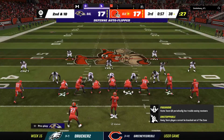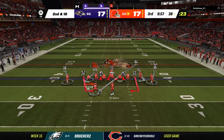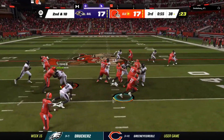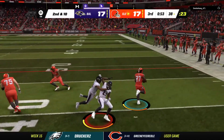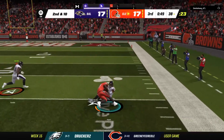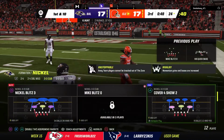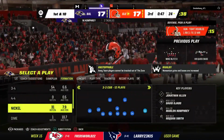Third quarter, all tied up. This is 2nd and 10. Running with Hunt here out of the shotgun. And he's got some space here. And he is finally brought down at the Ravens 24. That one good for 37 yards.